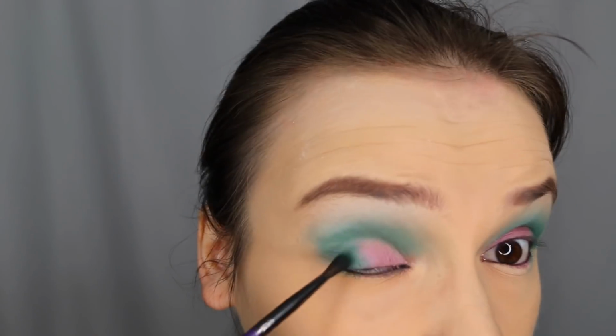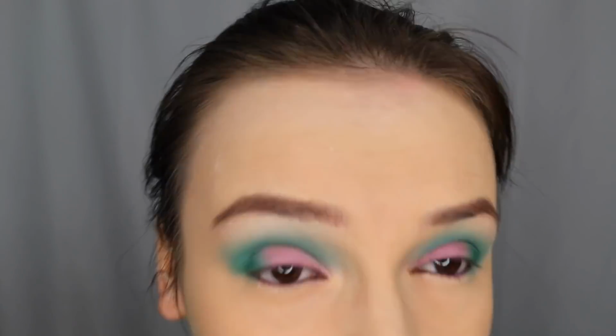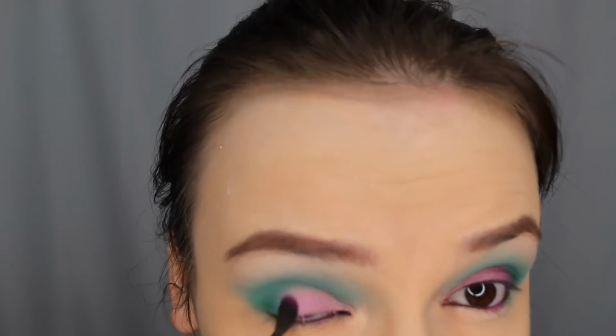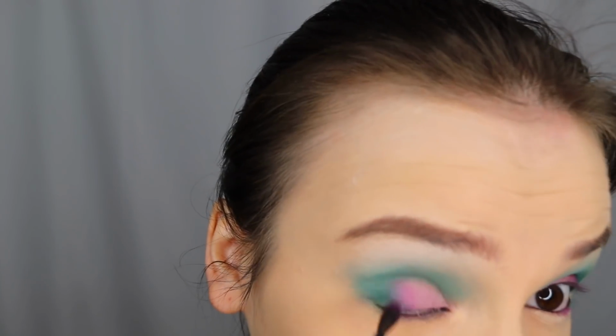I'm gonna use a little bit of this green over here in the outer corner to deepen up the outer corner. I use just a tiny little fluffy brush. I'm kind of interested in this little plummy magenta color over here. I just want to merge that in between the two colors there on my lid. Okay, that's coming together. What should we do on the bottom?